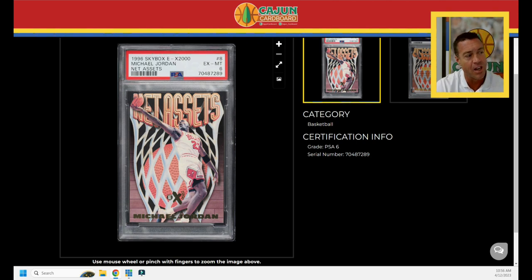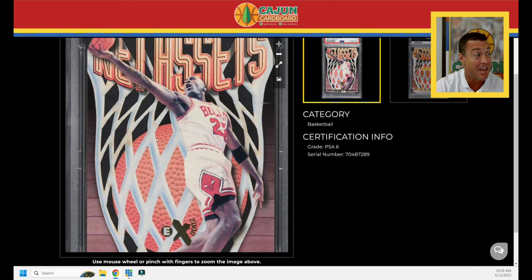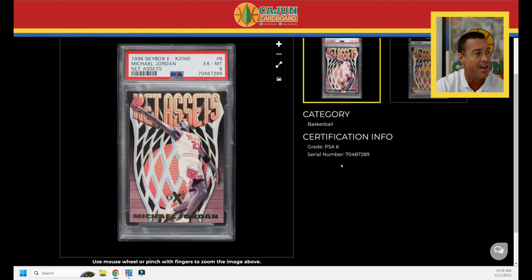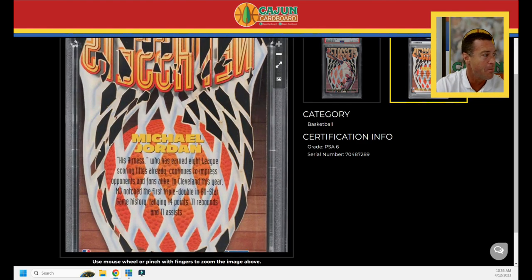I can't tell if the coloring's bad or if that's just a bad picture. The coloring might be bad. One of the common occurrences you see on these Net Assets is these net strings get stained-ish, almost like a red, kind of rusty stain, and I can definitely see that. I don't know if there's a way to treat that or care for that. Let me know in the comments if you've got any tips or tricks, but you can even see it on the back. It's almost like somebody spilled ketchup on it and then wiped it off.